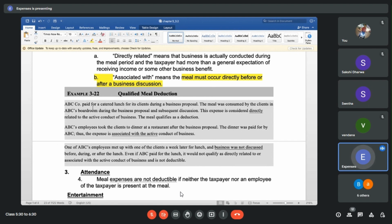It's quite possible that the employees become friends with the client because they're working together, and so they decided to meet. Hey, it's been a long time, let's catch up. So it's quite possible they meet, but if they're not discussing business, they should not be taking that as a business expense. That keeps happening. A lot of clients we work with very closely, for a long time, can become friends. And even if there is no business to discuss, they may still say, let's just meet up for coffee or something.